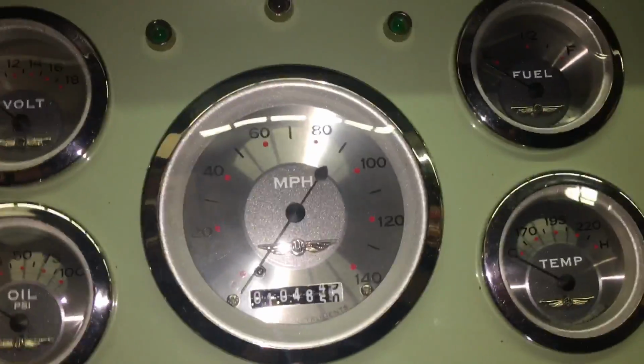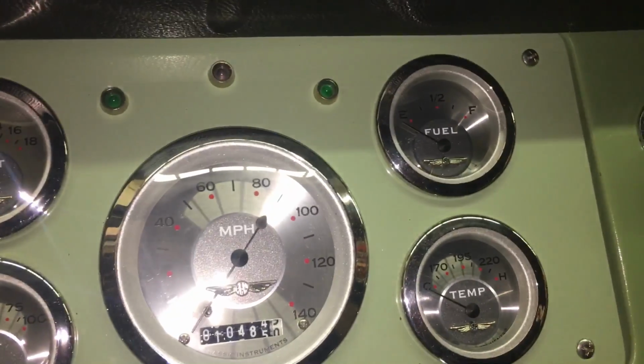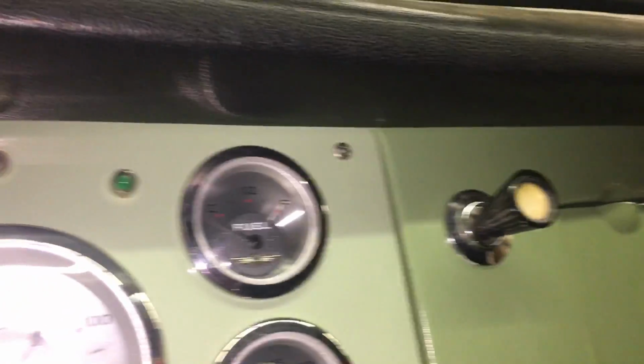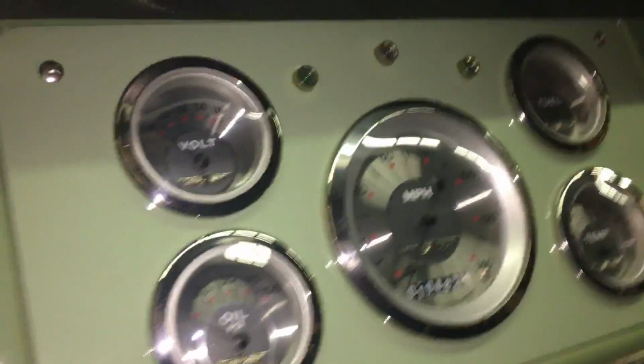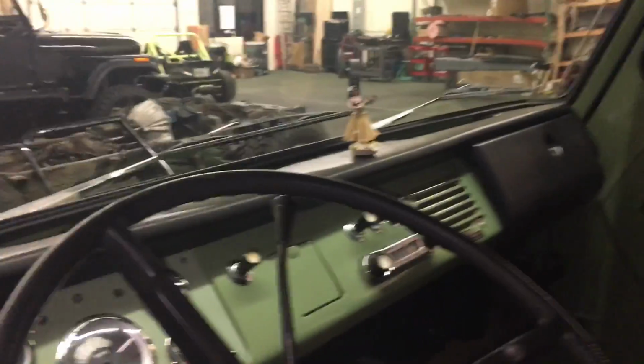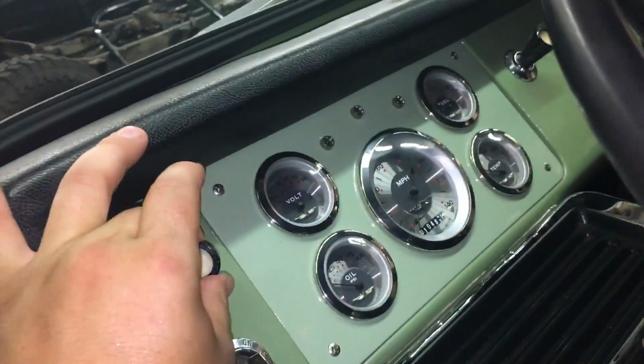The speedo is dead on accurate. It's very smooth. It doesn't jump around. As you know, these were a mechanical speedo. The fuel gauge is accurate. The temp gauge is accurate. Good oil pressure. The radio does work with the speaker in the center. Don't pick up any channels with it, but it does work. You have your Ford C4 automatic transmission. So here's the dome lights. They work right off your light switch here. Turn on and off.